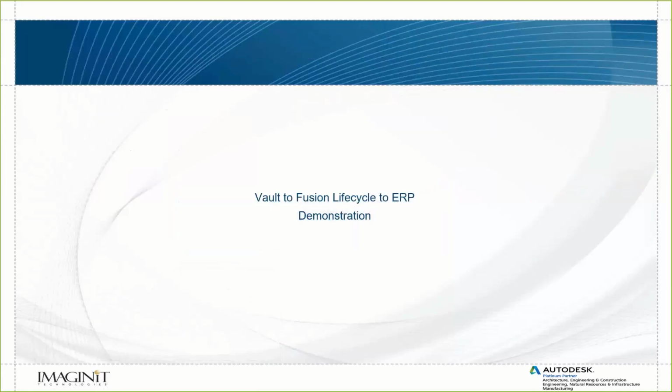So let's take a look at what this looks like to have something like Vault or Fusion Lifecycle or an ERP system integrated together with Pulse. And I'm going to turn it over to Tim Strandberg, who can give us a demo of this piece of it. Thank you, Matt.